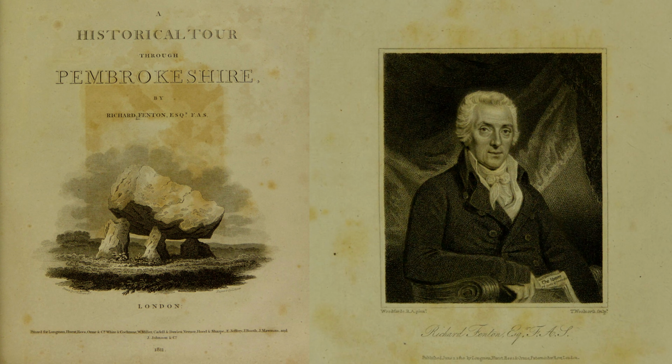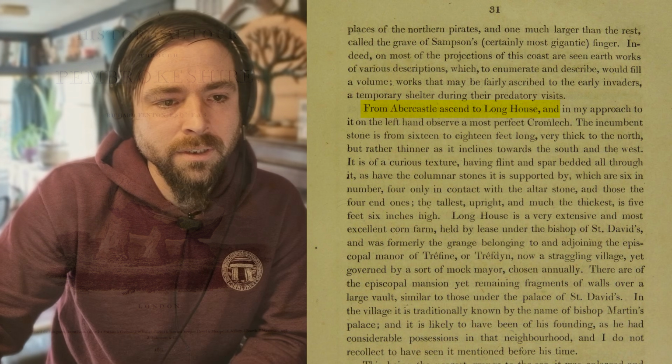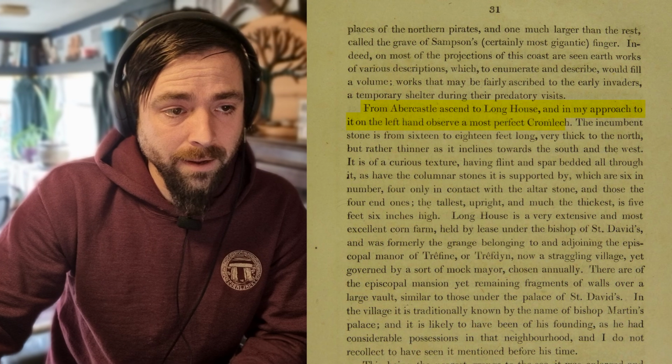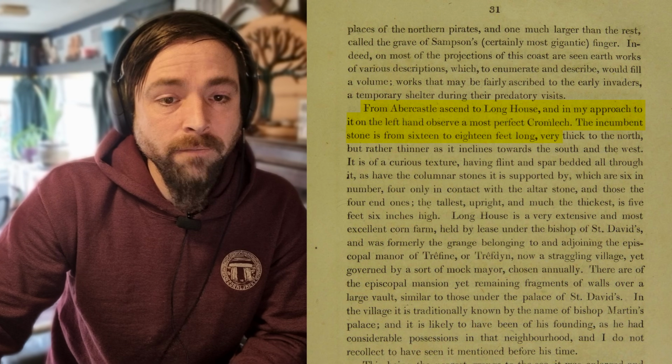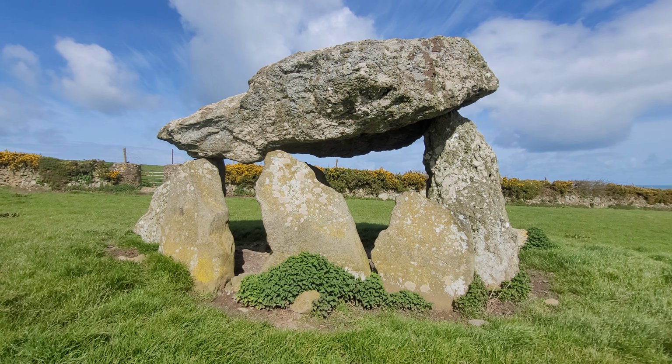Our first reference comes from 1810, in Richard Fenton's A Historical Tour Through Pembrokeshire. "From Abercastle ascend to Longhouse, and in my approach to it on the left hand observe a most perfect cromlech. The incumbent stone is from 16 to 18 feet long, very thick to the north but rather thinner as it inclines towards the south and the west.